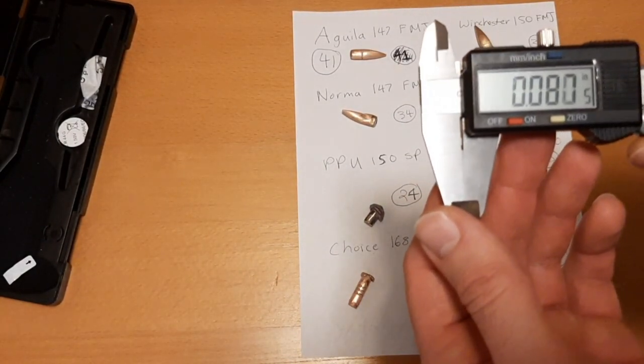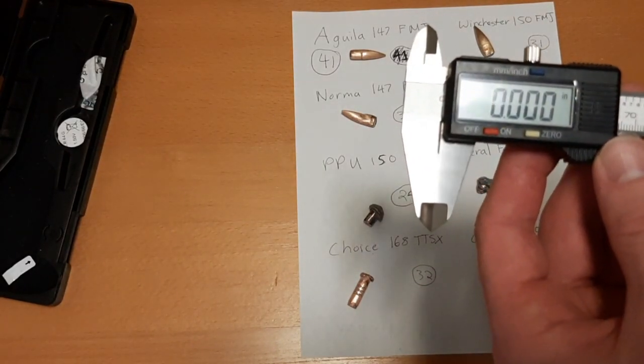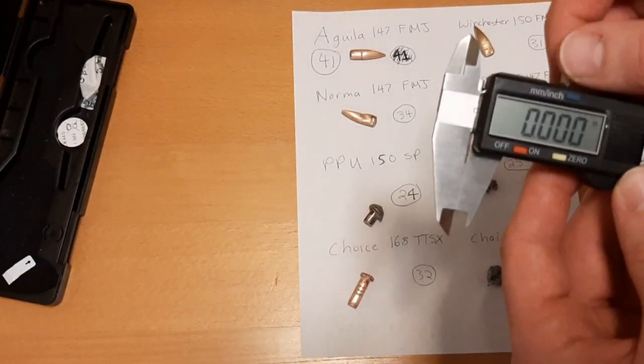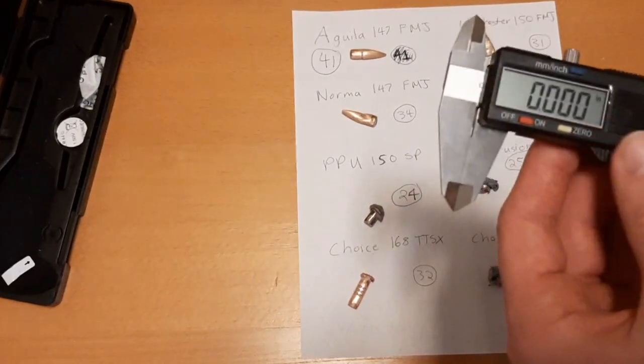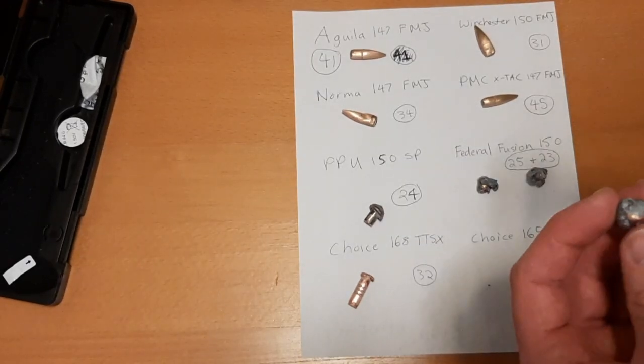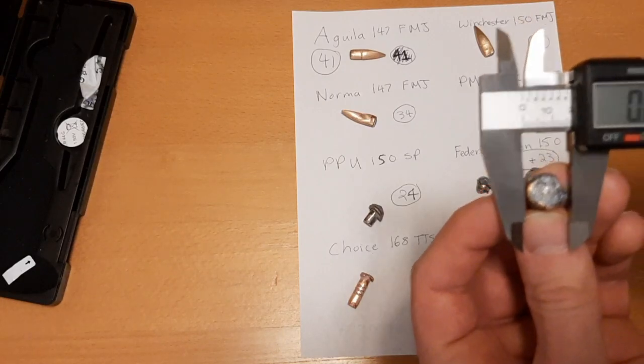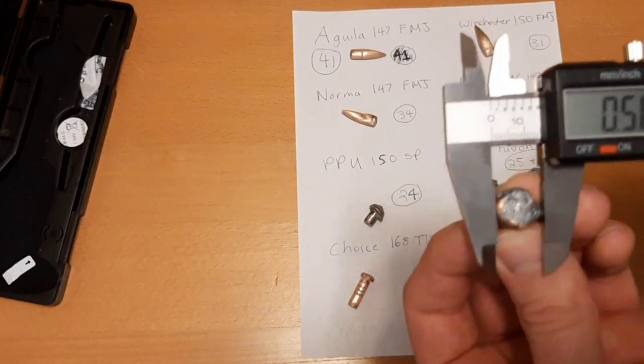All right, guys, so I got my calipers here. These are some Frankfurt Arsenal reloading calipers. They're very high quality. And I zeroed it out, as you can see. So let's measure the expansion of the Choice 165 grain AccuBond. Let's see what kind of expansion we got.